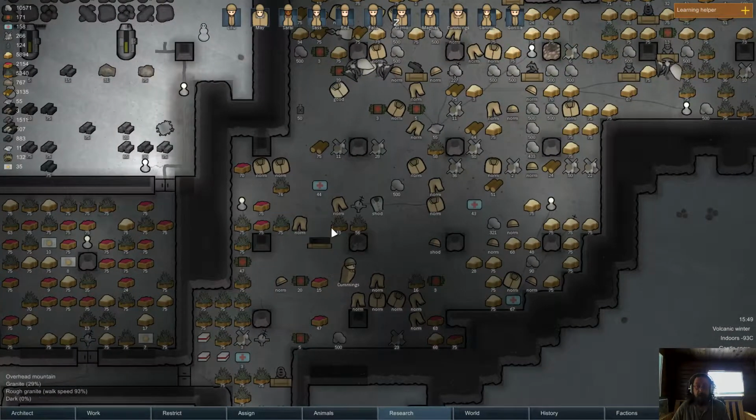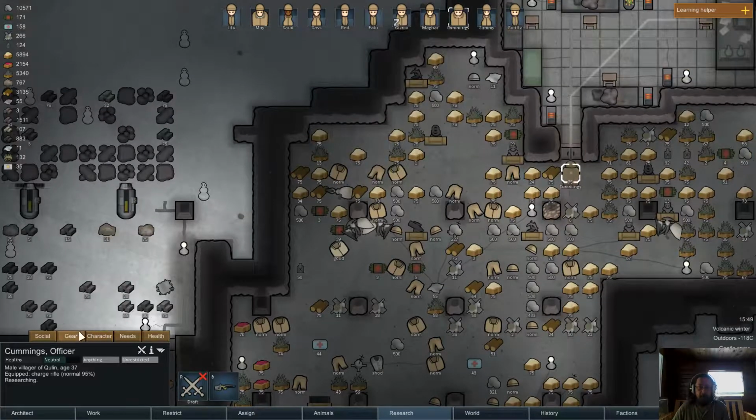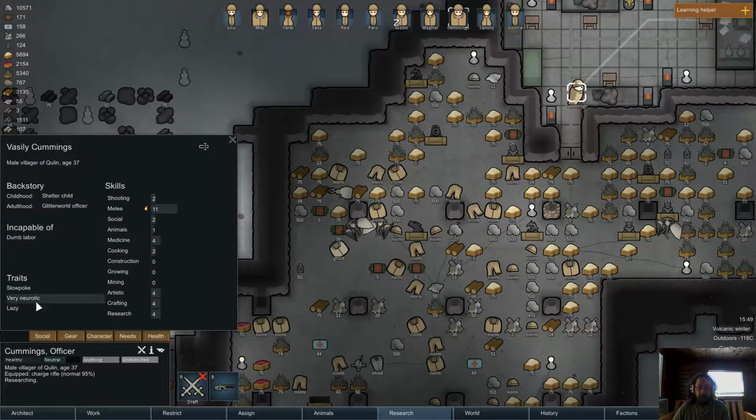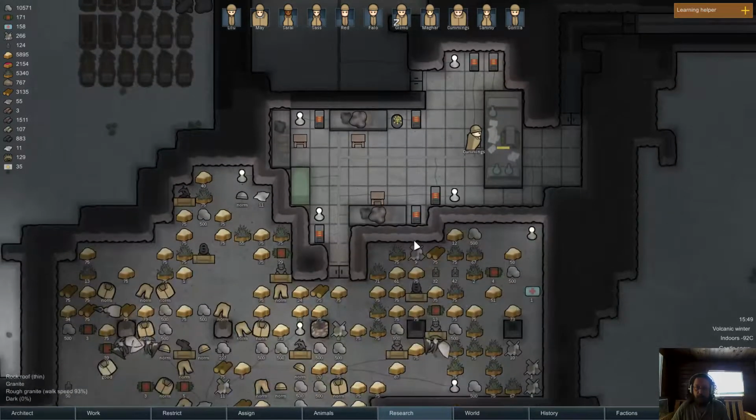But he's a good one. He came here as just really a thug with no passions except beating people with a stick. That's his only passion. And you look at his character: all he likes is melee combat. I gave him a gun anyways. He's a slowpoke. He's very neurotic and he's lazy. And he's incapable of dumb labor, so I thought, oh god, a useless mouth to feed. But he's actually been great. He's a steady hand despite being neurotic. He's one of our good ones.